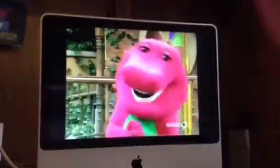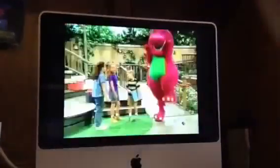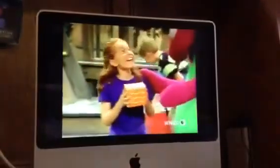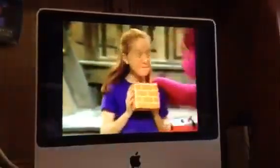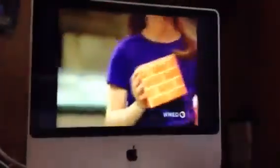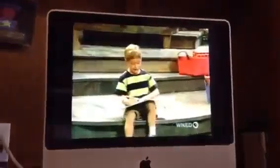Shapes around here, and we can help you find them. Here's a square. Oh, it has four corners. 1, 2, 3, 4. And it has four straight sides that are all the same size. 1, 2, 3, 4. That makes it a square. I can put that in my book.